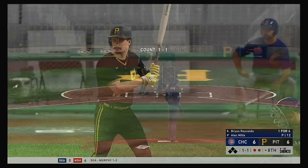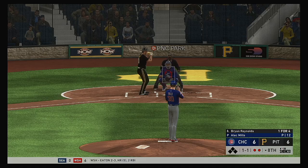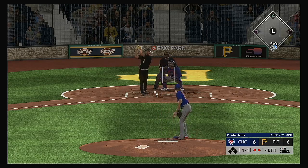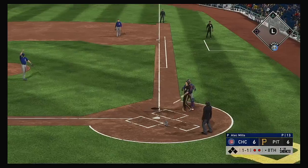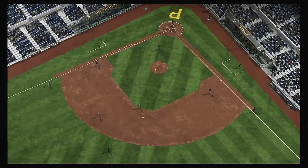Digging in, the switch hitter, Ryan Reynolds. It was a flyout for him in his last trip. Now the 1-1. Popped him up. Contreras over to his left. And that ends the inning.